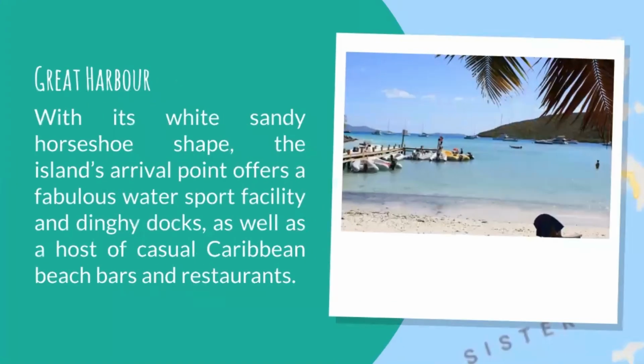For moorings, we have our Great Harbor location, and Great Harbor has beautiful white sandy beaches. The beaches in Jost Van Dyke, the beaches in BVI in general are amazing, but in Jost Van Dyke, they seem to have this extra punch of white, awesome, really fluffy, almost feeling sand. So Great Harbor is peculiar because it's shaped like a horseshoe. So keep that in mind. If you see the horseshoe, you're getting close to Great Harbor. And this is one of the areas where one can dock or moor their vessel.